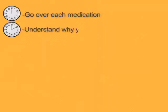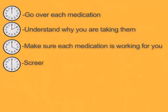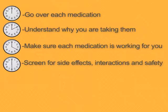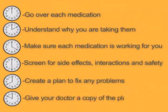The pharmacist will then go over each medication and determine when you're taking it, why you're taking it, and screen for any side effects from the medications. At the end, the pharmacist will then formulate a plan that will be sent to your doctor and will also give you patient information to review with your doctor at your next visit.